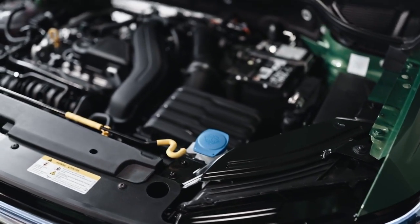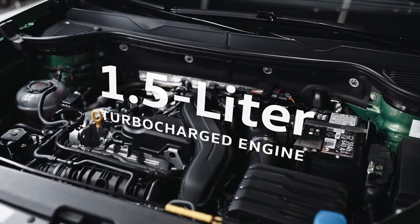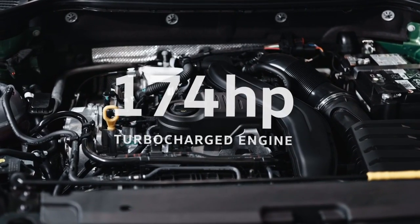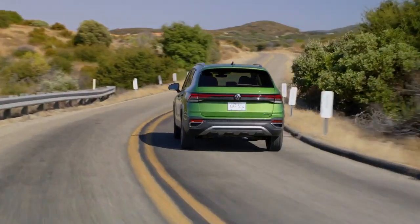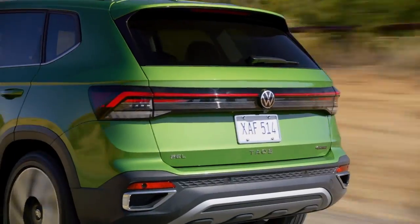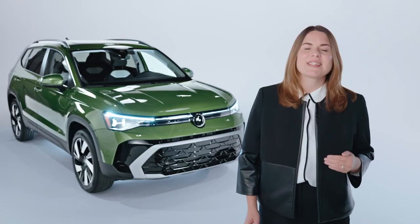Under the hood, at the heart of the Taos, we've made the biggest change of all. The 1.5-liter turbocharged engine is up from 158 horsepower all the way to 174. This is made possible by a modified turbocharger housing along with a larger intercooler, redesigned fuel injectors, and revised piston rings. Taos also benefits from a gasoline particulate filter. To further enhance drivability, the all-wheel drive model now has an 8-speed automatic transmission in place of the previous 7-speed DSG.